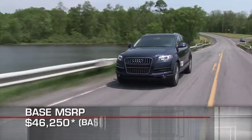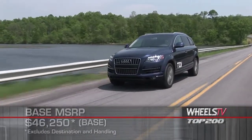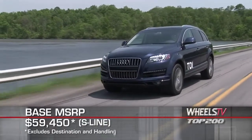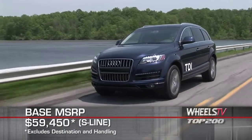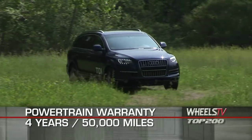Base MSRP for the 2011 Audi Q7 is $46,250. A range-topping S-Line model starts at $59,450. The Q7 is backed by a 4-year, 50,000-mile powertrain warranty.